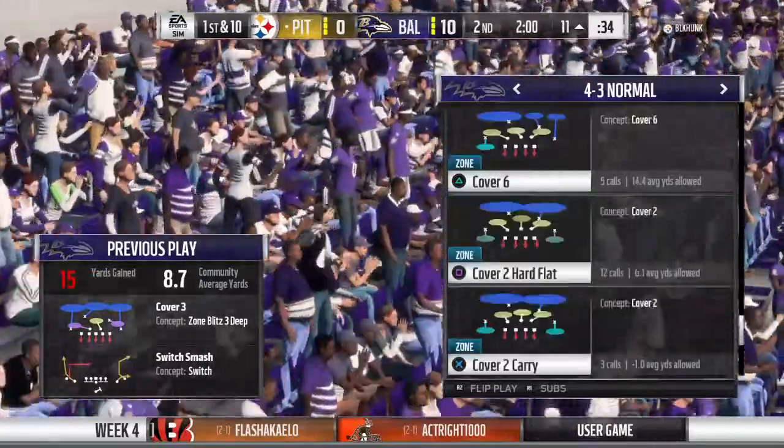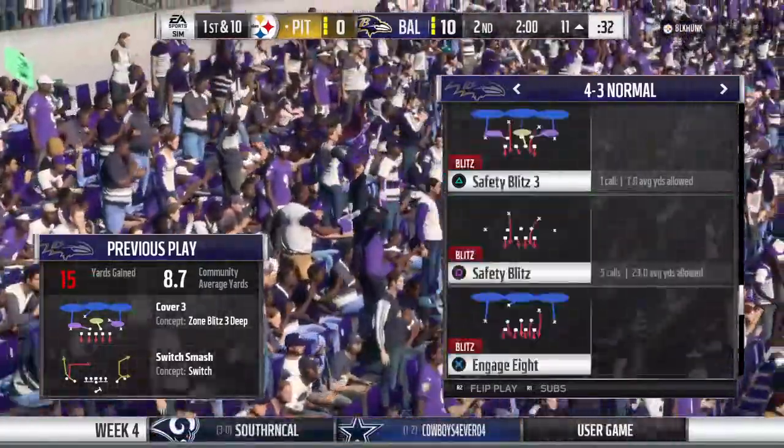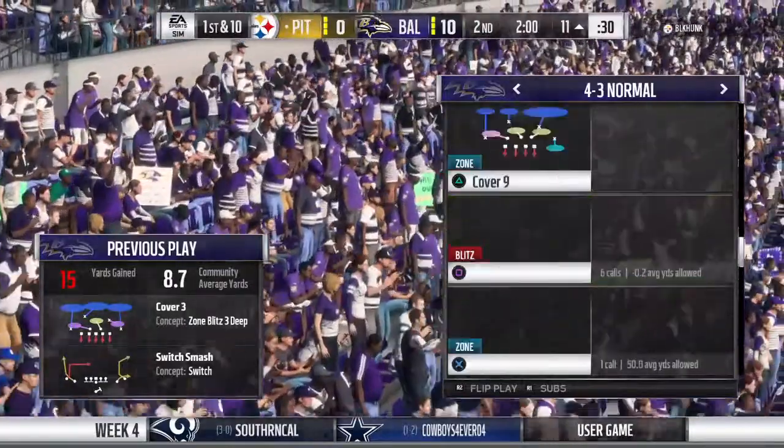To go here in the first half. We're back to Baltimore after this.